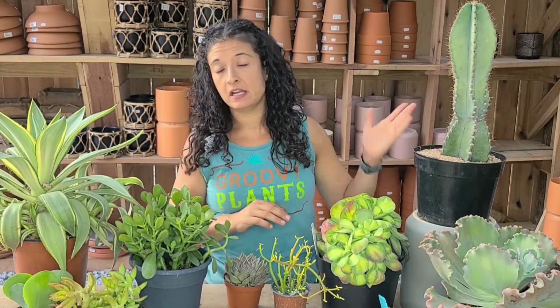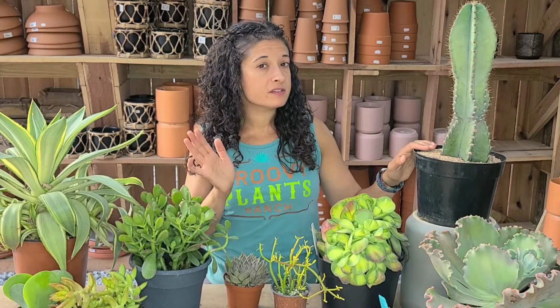And the cactus, they can go a month to 6 weeks without water in the summer, and in the winter, we maybe water them once or twice the entire winter. There you have it, basic succulent care and why we love them at Groovy Plants Ranch.